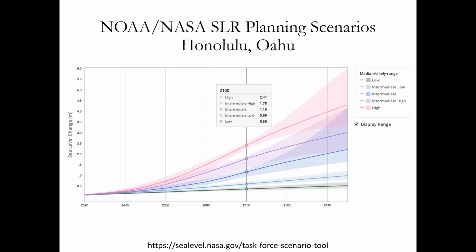How do we manage this? How do we plan for this? NOAA, NASA, US Geological Survey, and other science agencies have put together a series of scenarios for planning. The low and intermediate low scenarios are no longer relevant because it would mean sea level would actually start to go down in order for these scenarios to come true at the end of the century, which is here. So the intermediate scenario is the minimum scenario. And in Honolulu, it projects 4 feet of sea level rise by the end of the century.